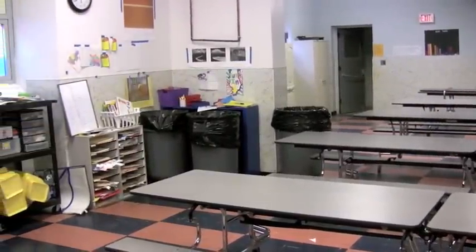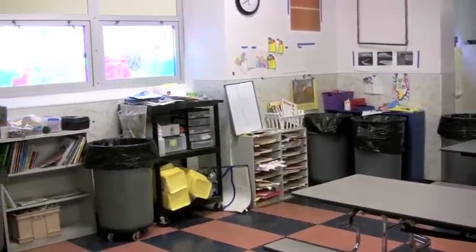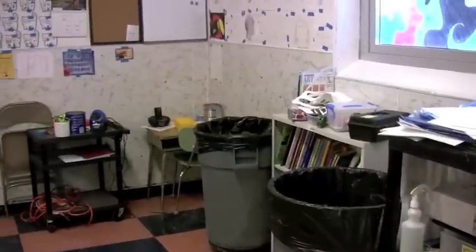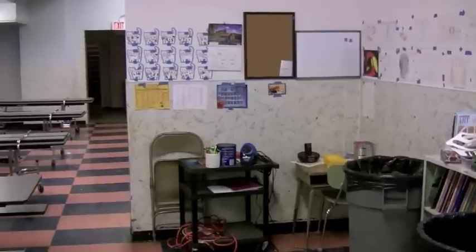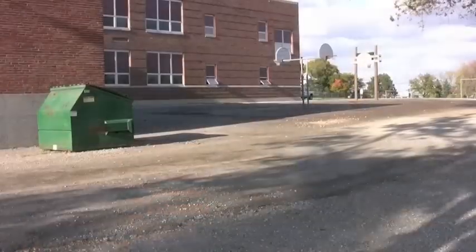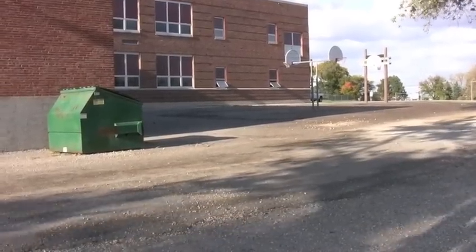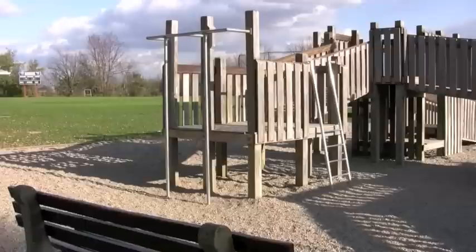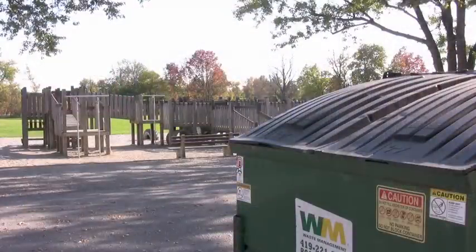Just as tables are being wiped down from lunch, students are entering the cafeteria for art class. The art teacher, who travels to several buildings, makes the best possible use of this space. With the playground positioned close to the building, a lot of the noise carries into the classroom. And beyond the playset, there is very little other equipment. Our playground has no separate age-specific areas, so it's challenging to schedule recess without overcrowding.